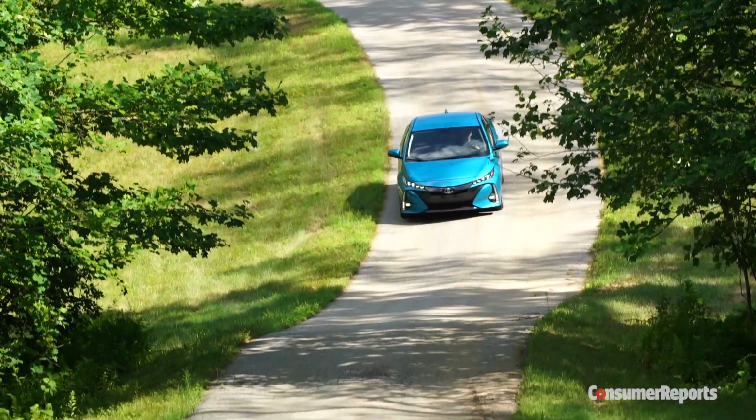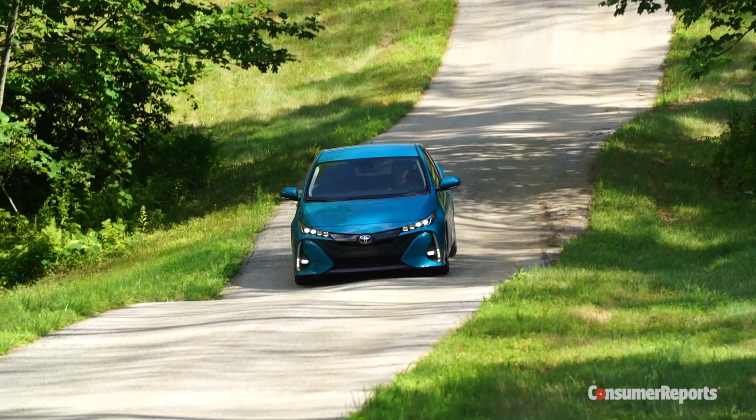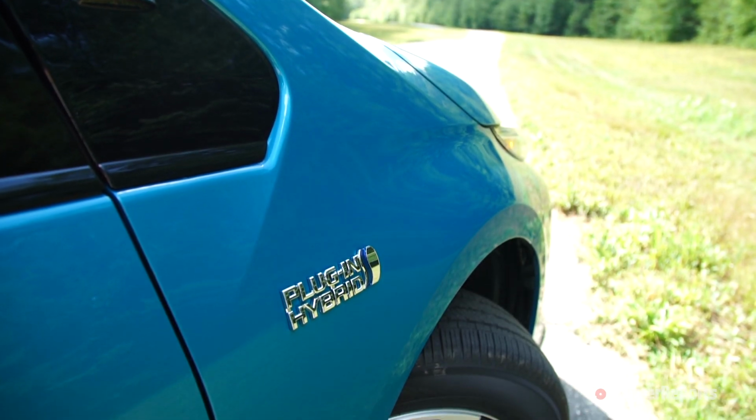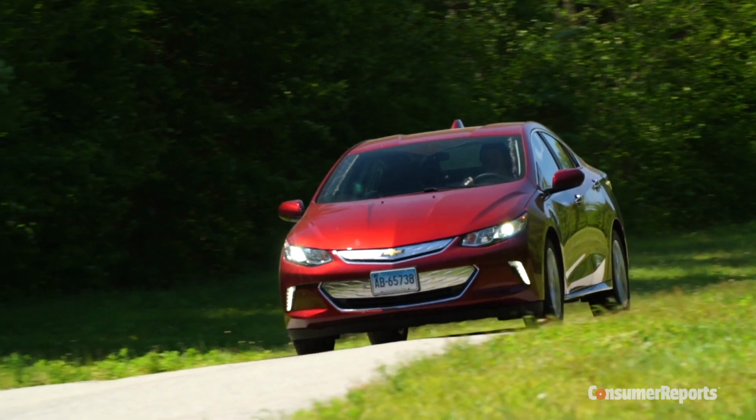True, Toyota did considerably improve battery-only range. With an 8.8 kilowatt-hour battery, it has a claimed 22 miles of range. That's a big improvement, but it falls short of the Chevrolet Volt's nearly 50 miles of range. The Prius Prime can now stick to running on battery power only until it's completely depleted. No cheating in turning on the engine.